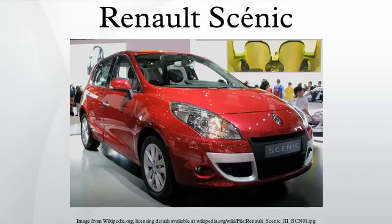Engines. Scénic 2. Shortly after the launch of the Mégane 2, an all-new Scénic was launched. There is also a 7-seater compact MPV, Grand Scénic, with a longer wheelbase and rear overhang, which has 2 small child-sized seats in the enlarged luggage area.